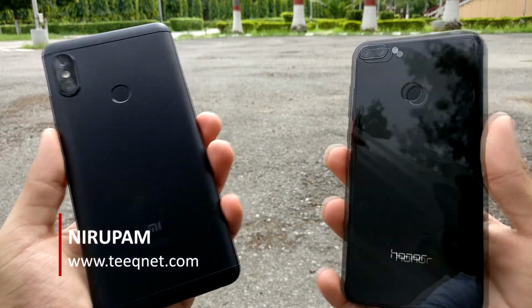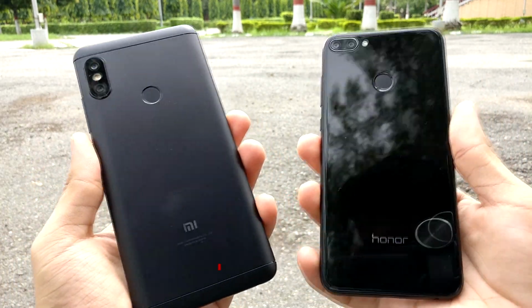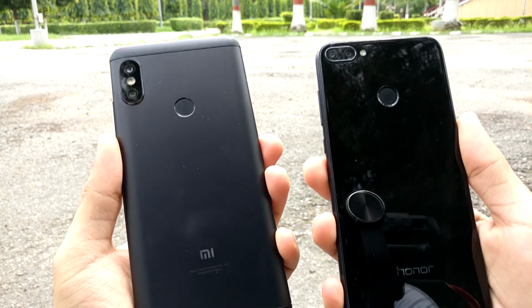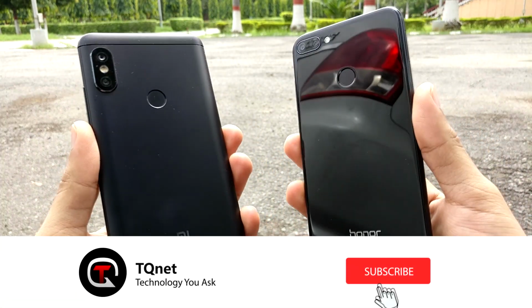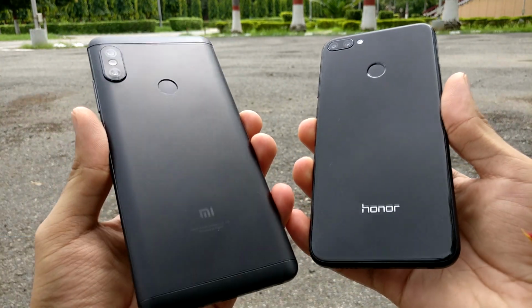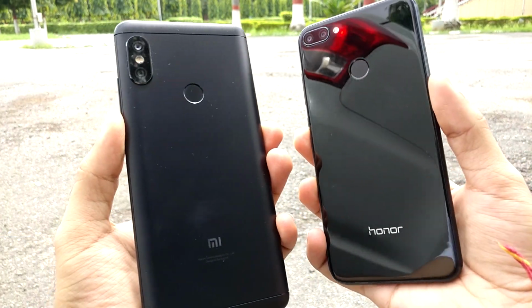So I was in my hometown for the weekend and had my Honor 9N with me, and since one of my brothers also has a Redmi Note 5 Pro, I was like, why not compare the cameras on both these devices? So this will be a blind camera test between the Redmi Note 5 Pro and the Honor 9N.